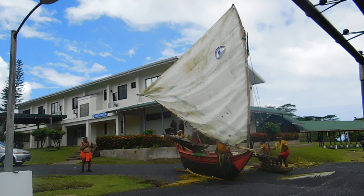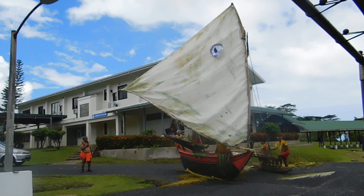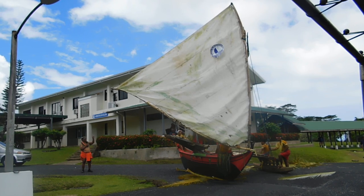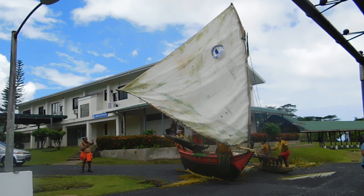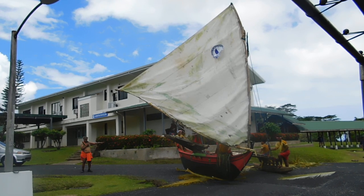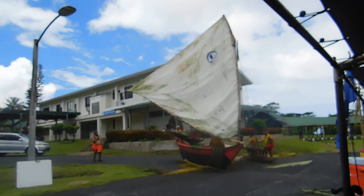And there is a technique to transfer the sail with only one person taking care of it. You don't need more than one. You can just lift the sail and make sure that the mast is standing up straight. Then you just follow the wind so that the canoe will turn. Then you go ahead and shift right away to the other end. So there are techniques that you need to follow when you sail a canoe.